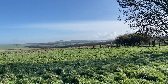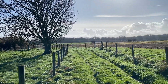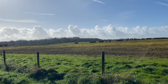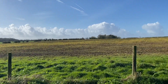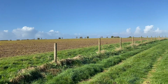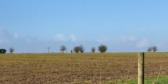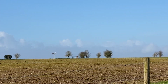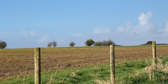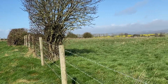There's the road I've just walked up. Listen to those skylarks. There's the field that had the villa. This field's been sprayed off recently by the look of it. There's our local trig point. Just there. Just there. And we're starting the barrows now.